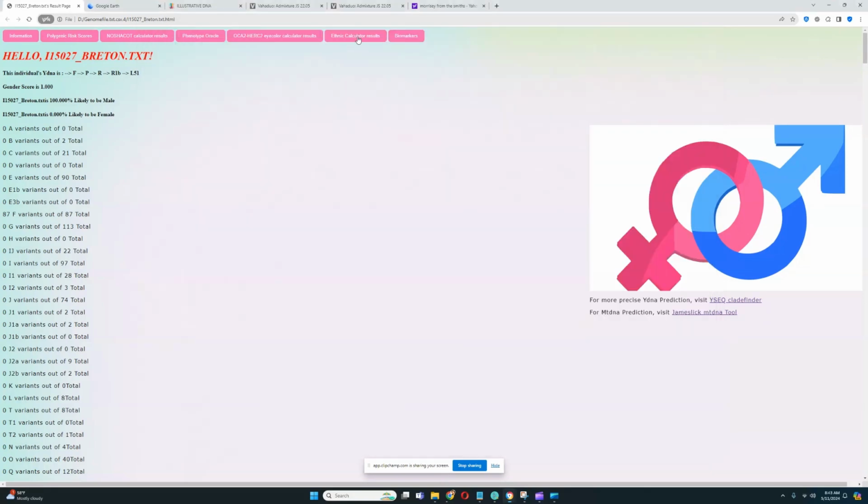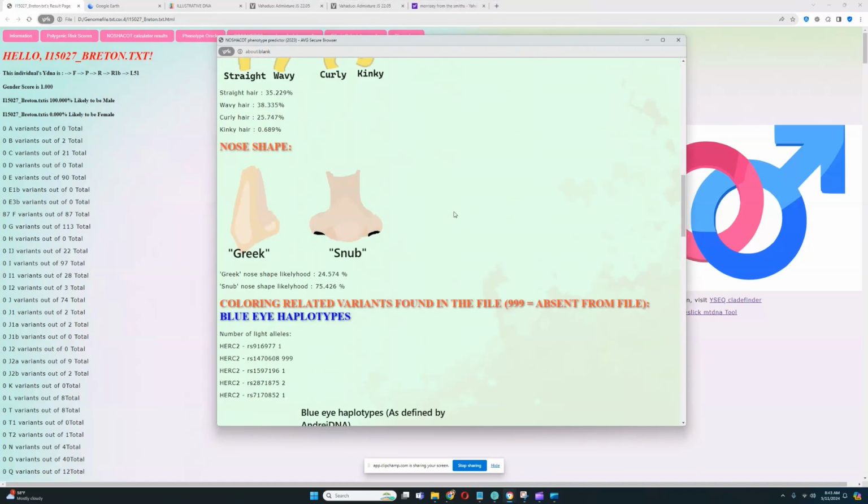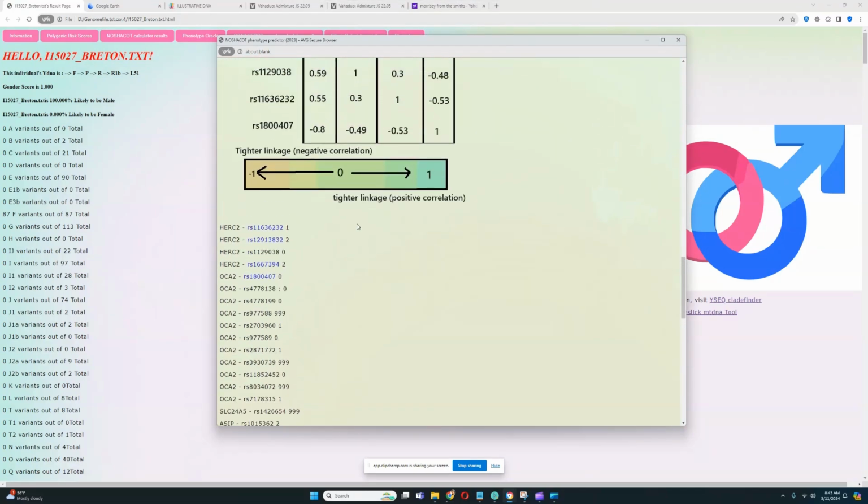But, okay. This kind of genotype is just really uncommon, and I feel like it might be the result of some kind of genotyping error with the file. But no, it's not. It's not, because there's also this and there's also this. It's not a genotyping error.